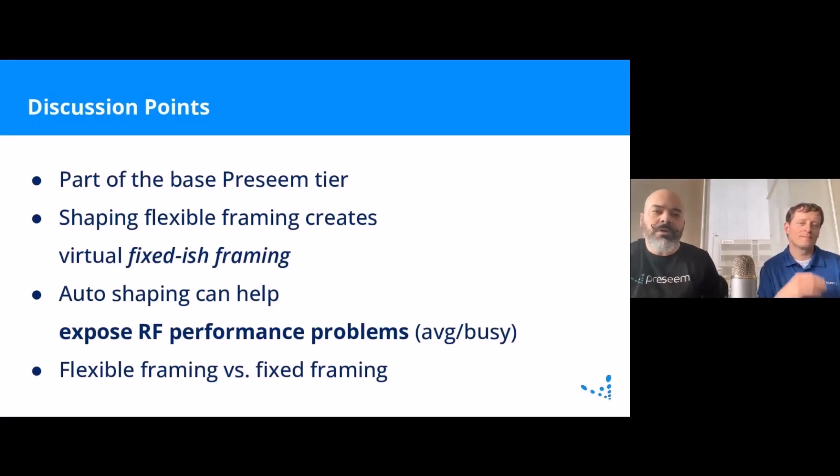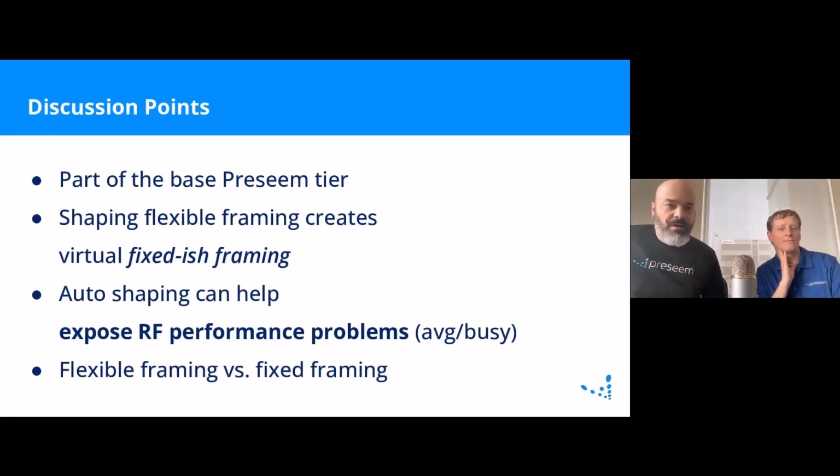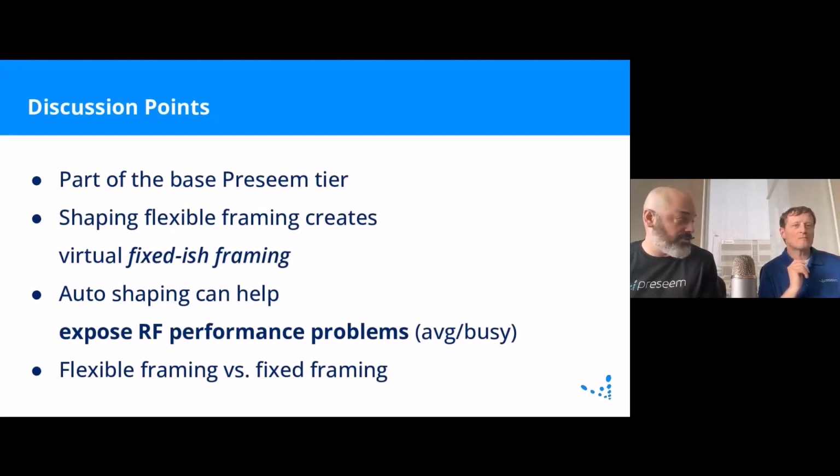So the first question a lot of people want to know is, if you are already a Preseem customer or thinking about becoming one, what does this feature cost me? Well, I'm very pleased to announce that this does not cost anything extra. This is part of the base tier, what we call Preseem Essentials, and it is available to everyone who has Preseem Essentials as of the release, which will be sometime this week. We already have probably 30 companies using it, with really good feedback, so it's pretty well tested at this point. Our first alpha testers started, I think, on January 3rd. So we've been working on this one for a while and want to make sure it's really polished for you.